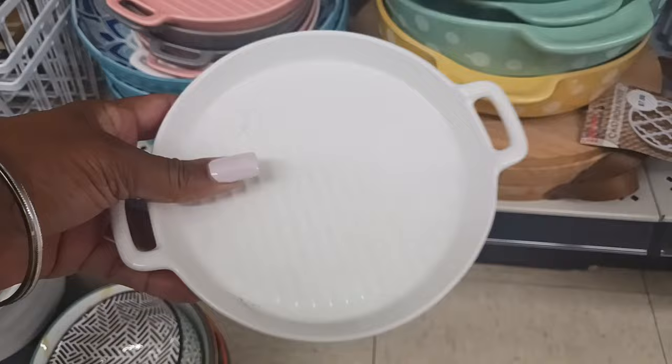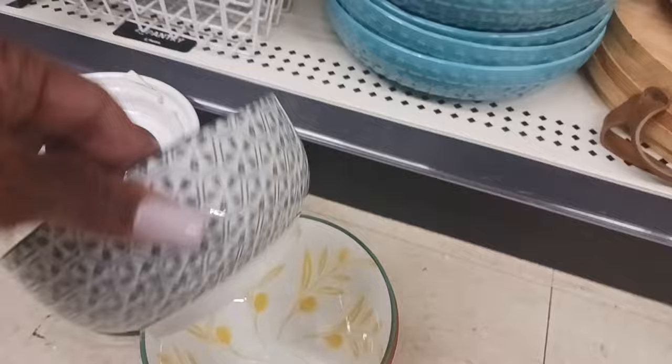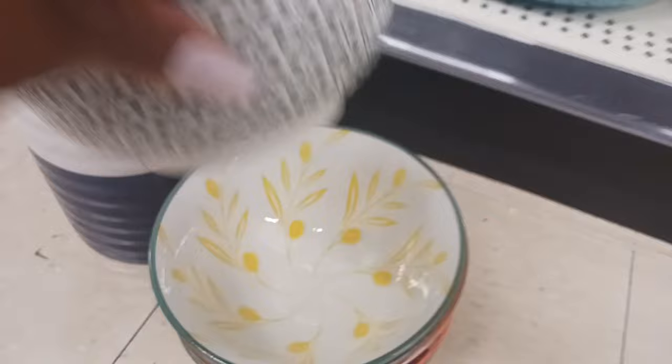Round baking dish right here. Round baking dish for $4. And they have them in different colors. Yeah. And I was trying to see this pretty bowl right here. And then they have some more bowls. Look how pretty that is. $1.50. Look at that. That's cute. And these down here.